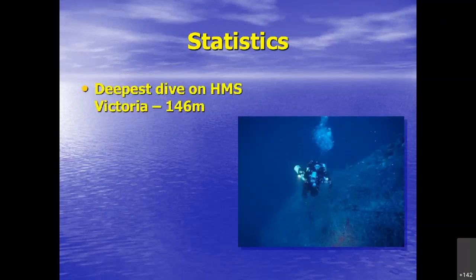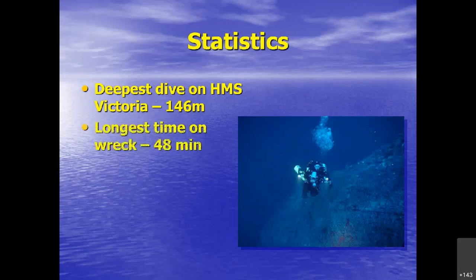Our deepest dive was 146 metres, and that was recorded by Francis Dewson. Francis got entered into the Guinness Book of Records as the deepest female rebreather diver at the time on the back of that. The longest time of actually diving on the wreck was 48 minutes.